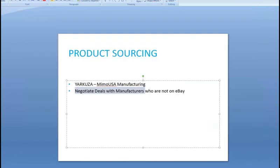I recommend it. So the second thing is negotiating deals with manufacturers who are not on eBay. When I say manufacturers who are not on eBay, you might find that someone selling headlights, which is a huge industry, there's over $1 million in sales every 30 days for headlights on eBay. The manufacturers themselves go and sell on eBay. The only way for you to get a better price is to go direct to the manufacturer overseas, which requires stocking, requires money to be tied up, and so on. So when I say manufacturers not on eBay, I'm talking about brand name manufacturers. And again, it still involves money.